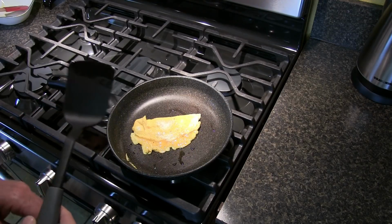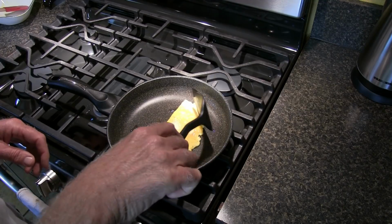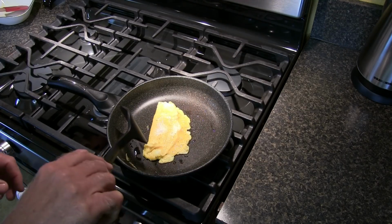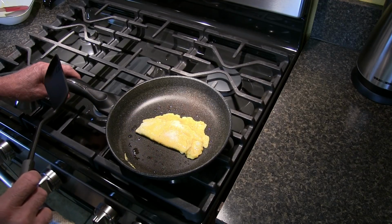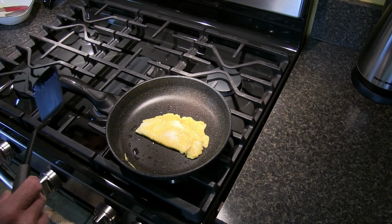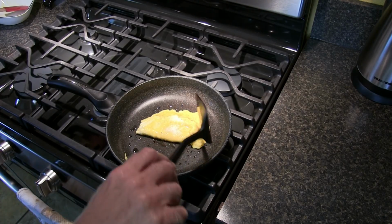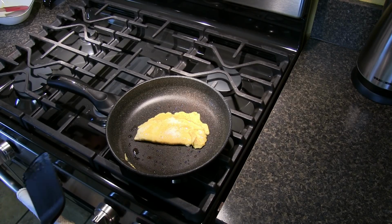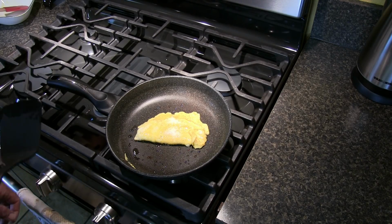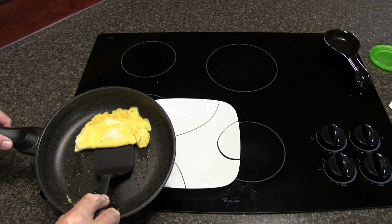Tell you what, I've been waiting for this for a long time. Since we got those hens, I was like, boy, I can't wait to taste our eggs. I don't want to overcook them, so they'll start losing their flavor. So that should pretty much do it right there. Alright, so let's get this on the plate.